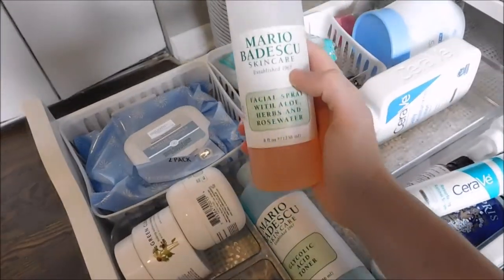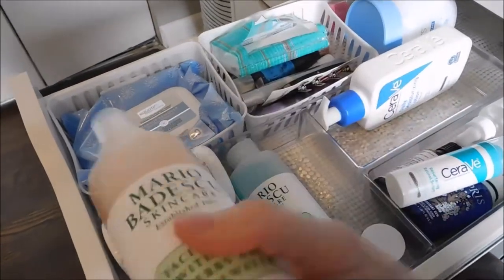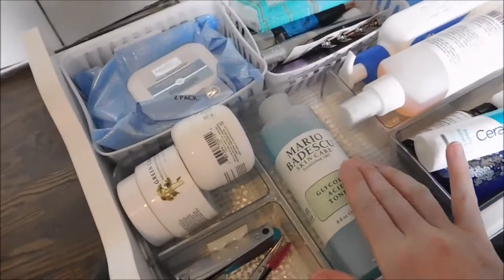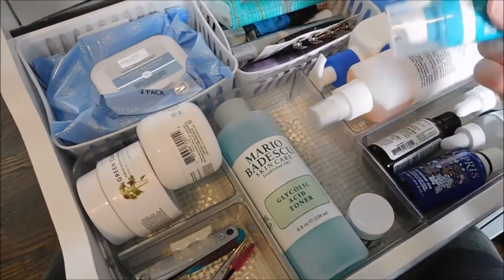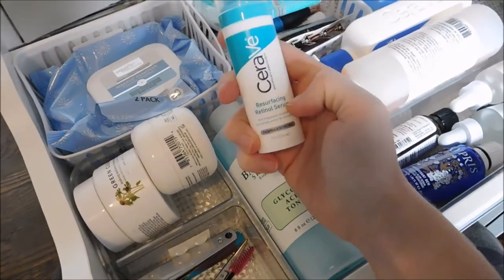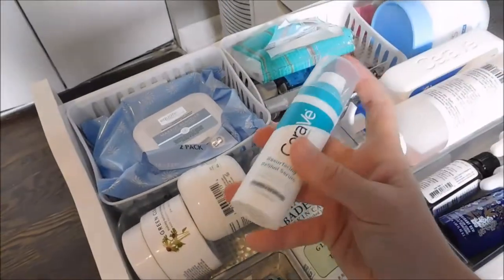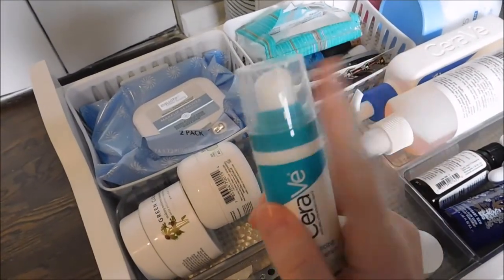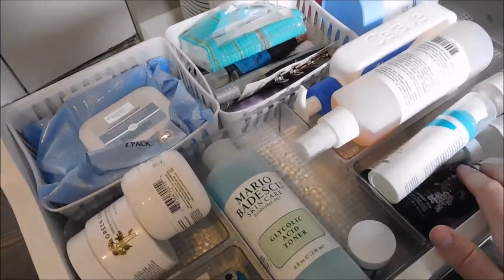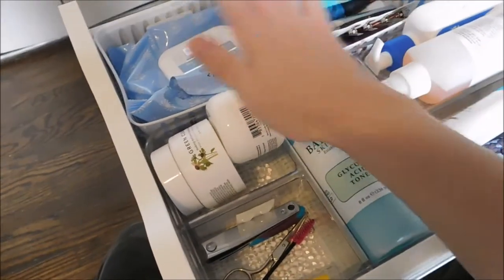I used to love these Mario Badescu facial sprays, but they have fragrance in them, so I don't know if I'm going to love it anymore. Trying to just use it up, same with this. I've been trying the CeraVe Retinol Serum. Can I get in the screen? Oh my god, I'm holding it right here. Can I even look? I've been trying this out, but I think it did break me out a little bit, but I think it's just because I need to stretch out when I'm using them. So I have some serums in here. You know, you need your toenail clippers, your tweezers, all that.